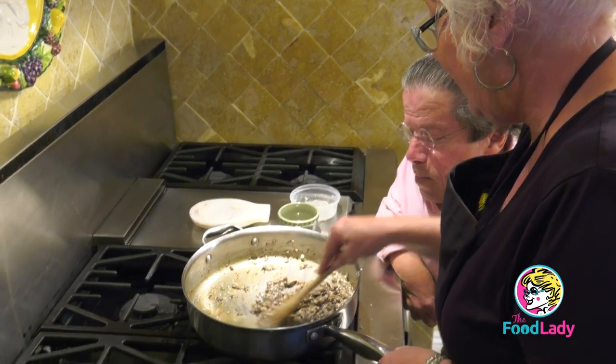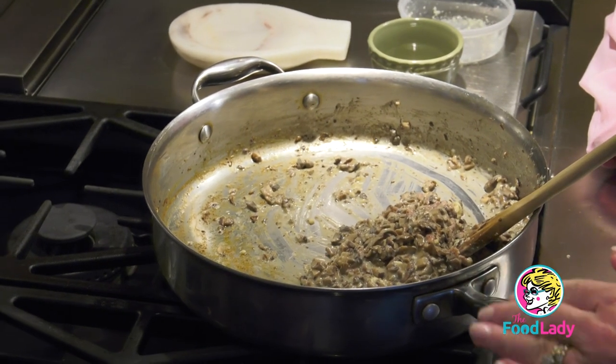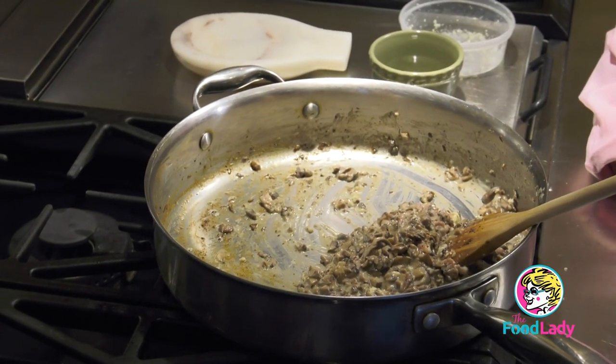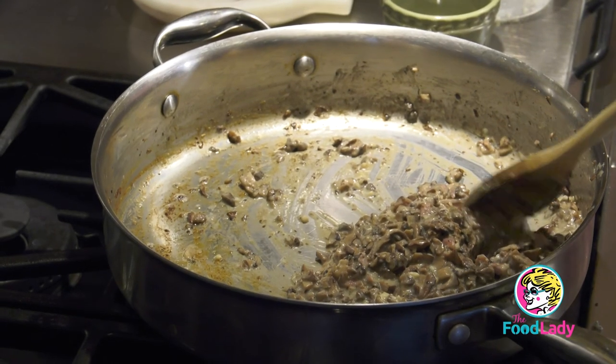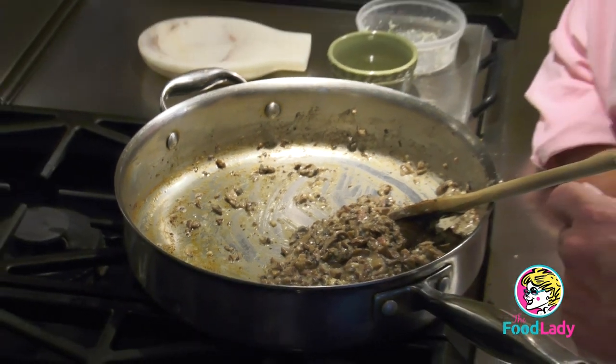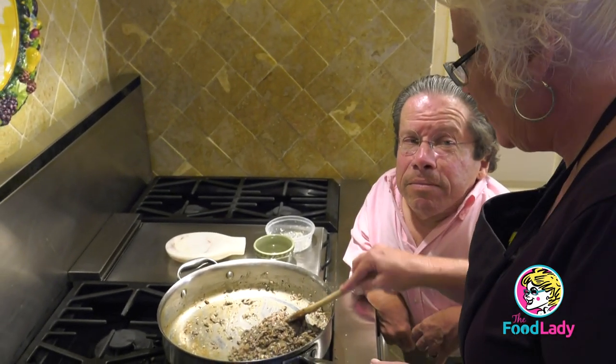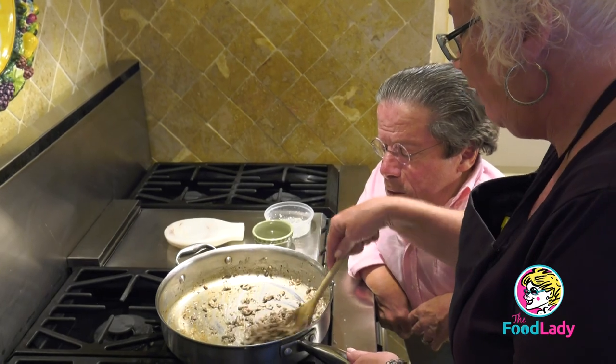Now we're ready. The only thing we have to do for this, which is great for parties, is make this ahead of time. So we're going to put this in the refrigerator for an hour, and it'll be nice and firm. Then we're going to spoon it on top of our bruschetta, onto bread, and toast it in the oven a little while longer. So this is going into the fridge.